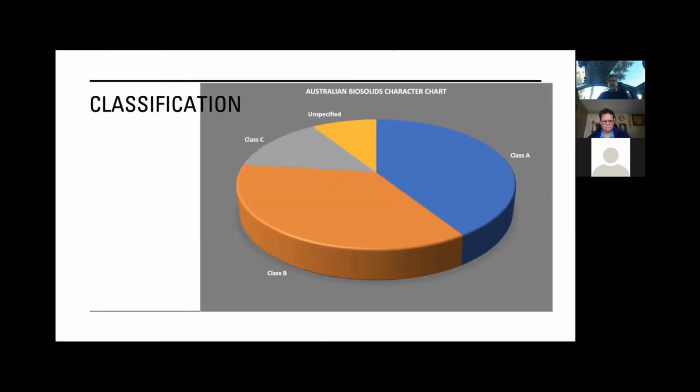In terms of classification, this is a very simplistic approach, A, B, and C. It gives you an idea of the roughly equal split between Class A and Class B, but it's not that simple in terms of how biosolids are classified. Australia, very similar to the United States, is a federalized system, and each of the states sets its own rules and regulations. There's no overarching federal rule associated with biosolids. Each of the states has set its own rules, regulations or guidelines.